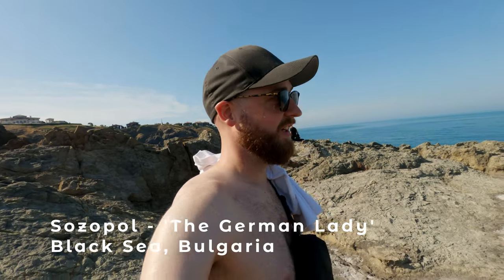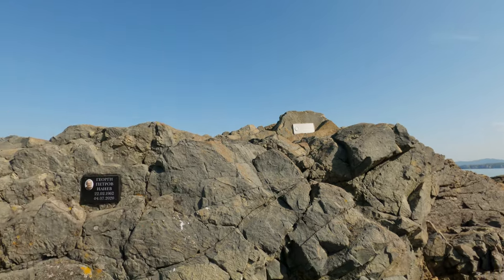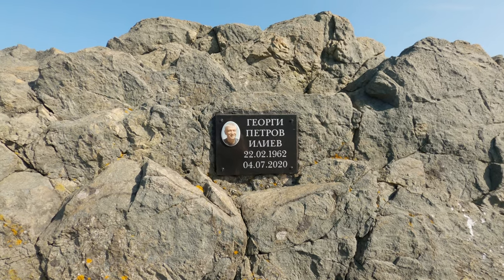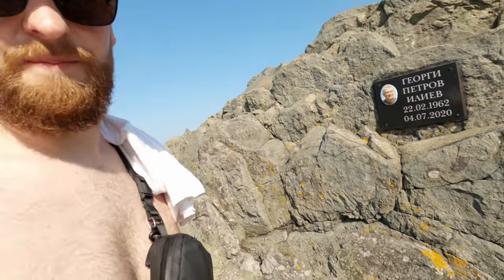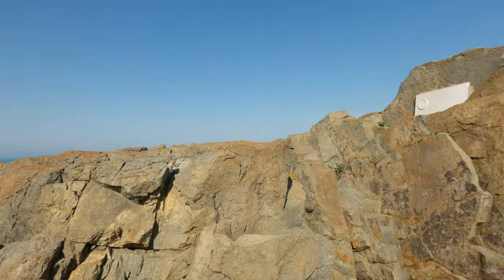Alright, I had no idea that the German lady died here, which is a bit sad because I was kind of making a joke out of it, finding the German lady. I really didn't mean to, but apparently a German woman died here, and it's a very famous fishing spot as well here. Well, there are two memorials here, one, two. This is a recent one. What's her name? Okay, yeah. So apparently a German woman died here. And there's another memorial here, but I can't read it right there.